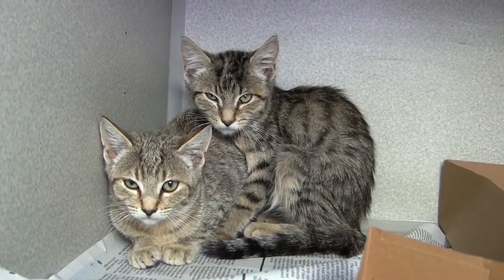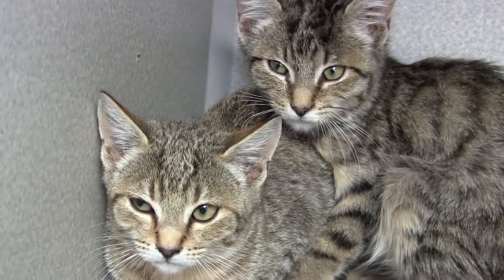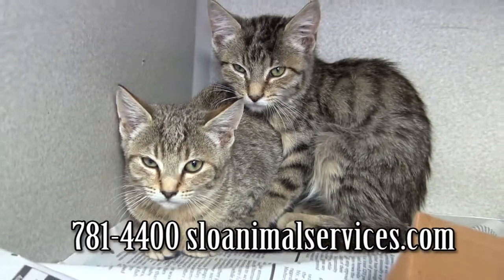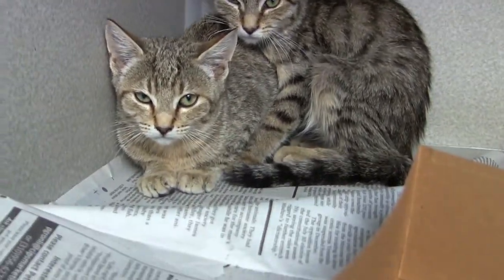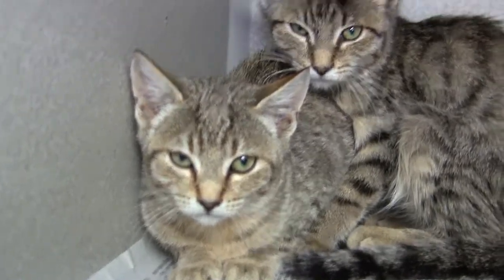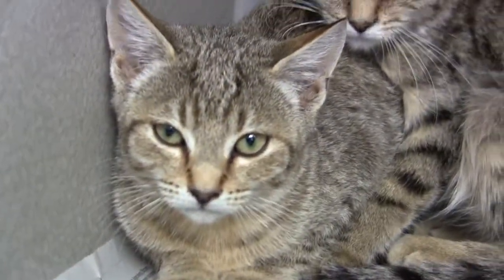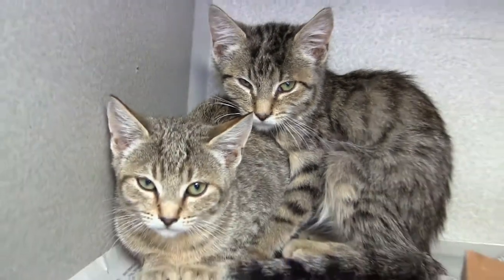Well, here we have Stevie and Jesse. They are bookends. Look at them. They're both 6 months old, one male, one female. Stevie in the front and Jesse in the back. Stevie's number 221073 and Jesse 221074. If you want two cats that get along, I think these two are for you, Stevie and Jesse.